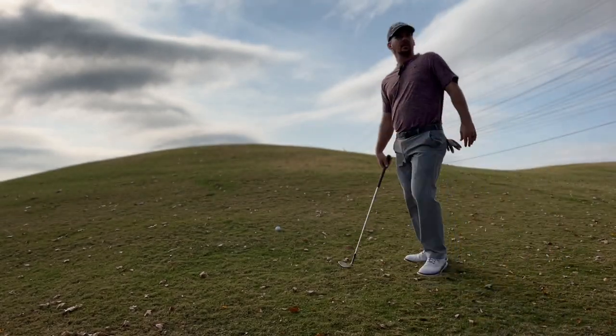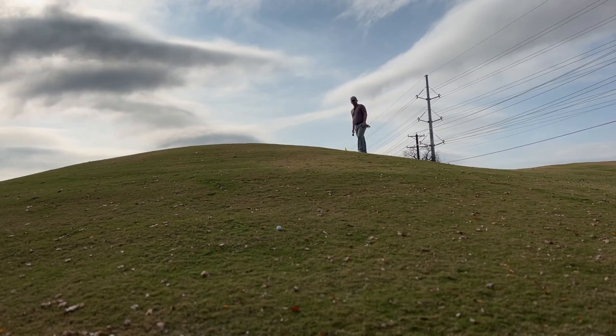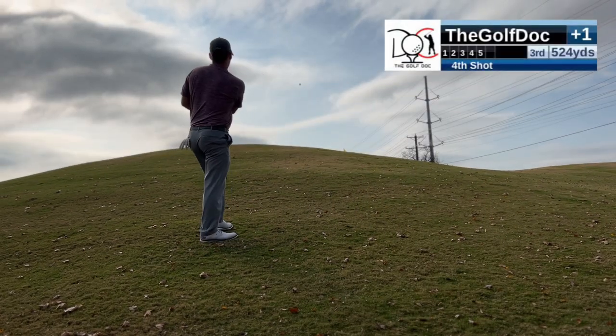I thought the wind would hit it more. It didn't, so we're actually off the back. Don't have a lot of room to work either. Not that short.